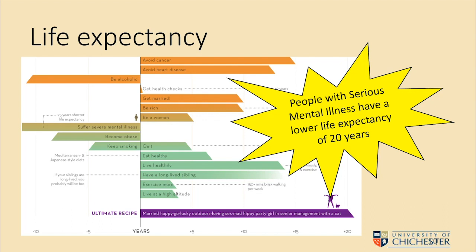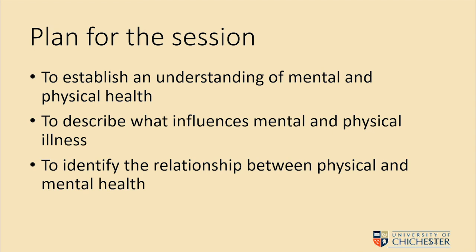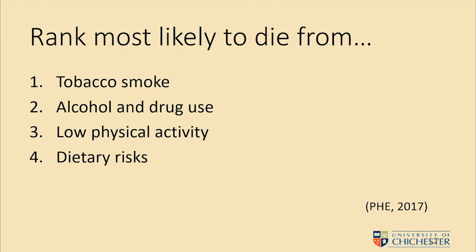So finally, moving on to identifying the relationship between physical and mental health. Whilst I'm separating them out, I would encourage you to recognise that there is a lot of interdependence between physical and mental health. I've realised a lot of this data isn't particularly positive, and this is probably the most stark.